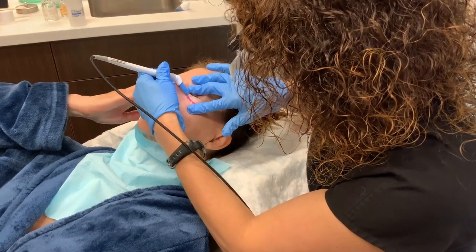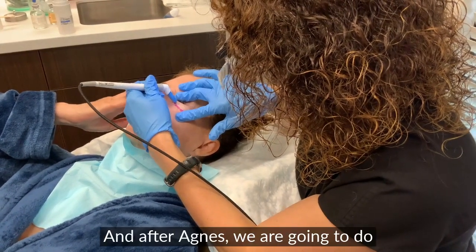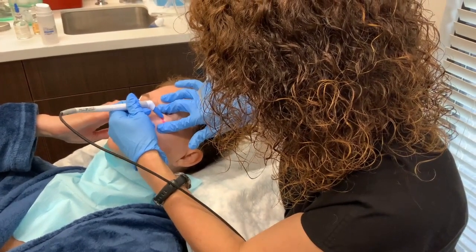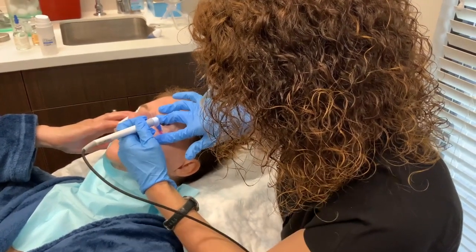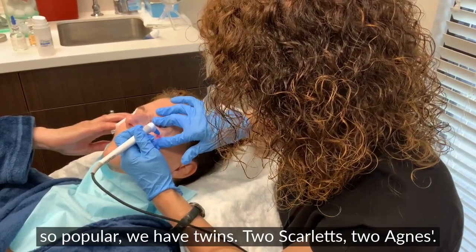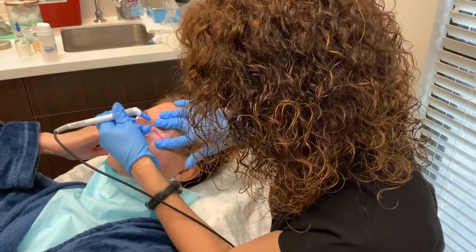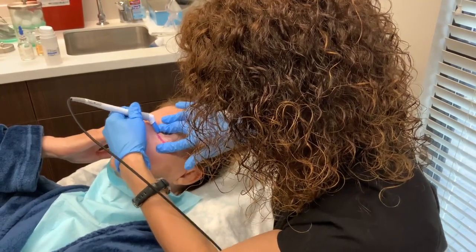So 1, 2, 3. So this is Agnes. And after Agnes, we are going to do Scarlett. Scarlett is her sister, which is going to help tighten and lift. So they work really well together. And now that we have Scarlett and Agnes in both of our locations, because it's been so popular, we have twins. 2 Scarletts, 2 Agneses. Anyway, it's our funny little thing that we say. Okay, anyhow, let's keep going. We're going to come back now up here. You're doing great.